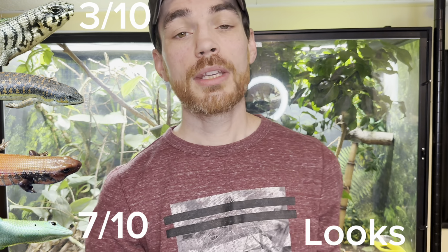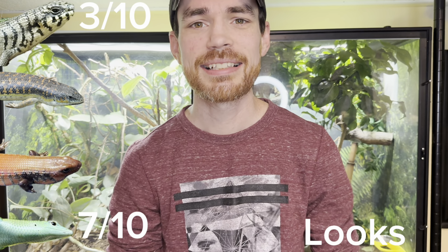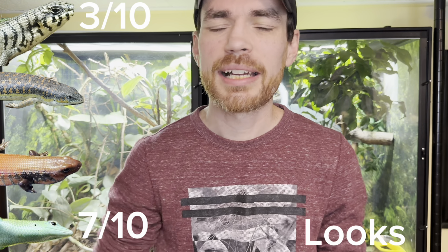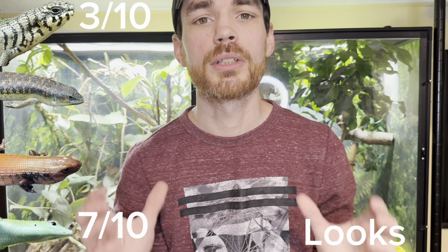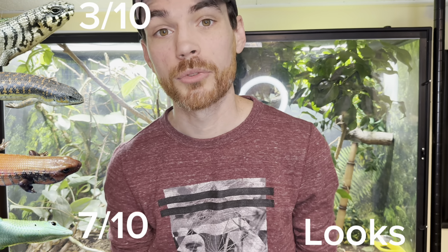And then we head into the fire skinks. Fire skinks are some of the coolest looking skinks there are. I mean, those bright red colors with those black stripes, they just look absolutely amazing. Not only that, but there are some really cool morphs that are popping up for fire skinks.